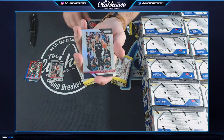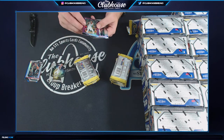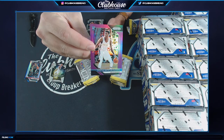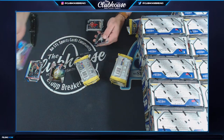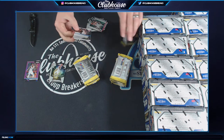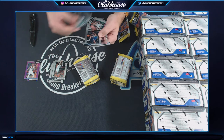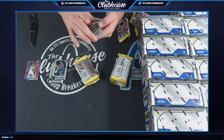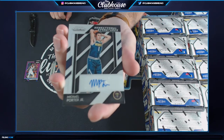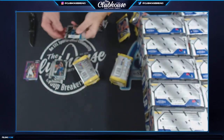And Kawhi Leonard for the Raptors. There's a silver Prizm. I'll just put those in the colored ones. Donovan Mitchell. Yep. Greek Freak for the Mavericks, the 75. Purple. Well, our first autograph, Michael Porter Jr., Sensational Signatures for the Denver Nuggets. Michael Porter Jr. for Denver.